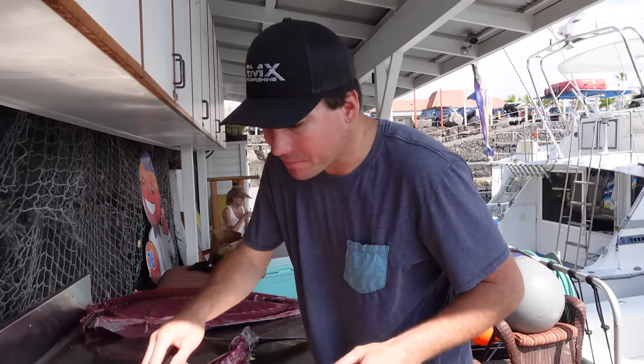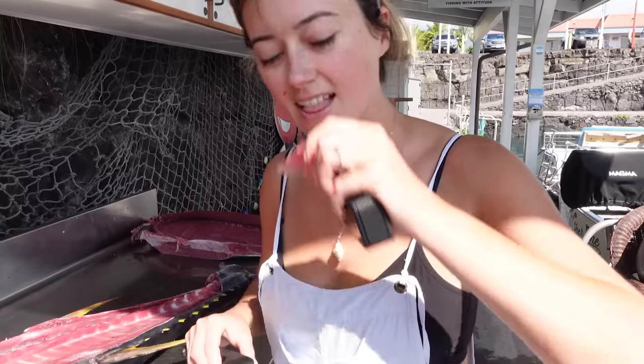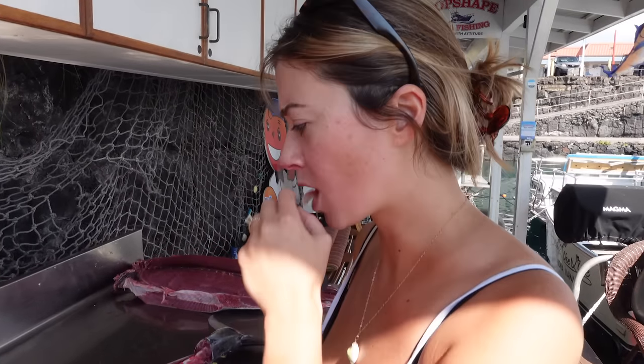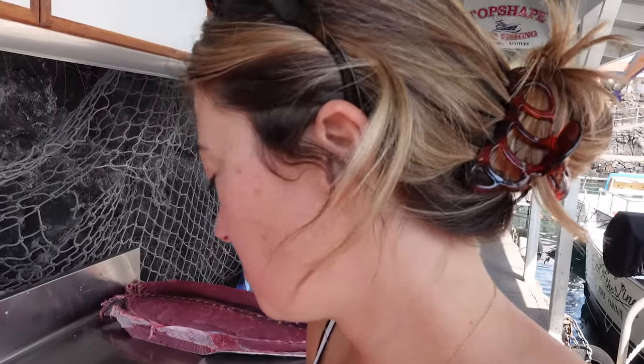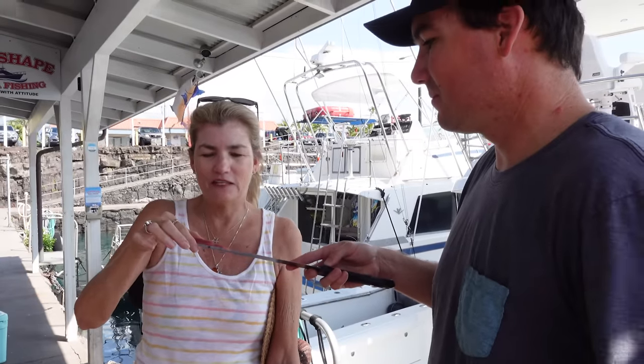Oh my God. That is some of the best ahi ever. It's perfect. It's incredible. Tastes like tuna. Grab that. After you told the world I'm veggie. Wow. Right? Yeah, really good.